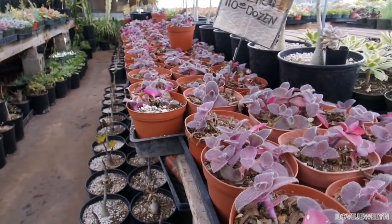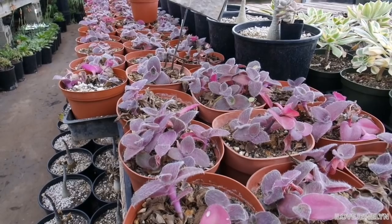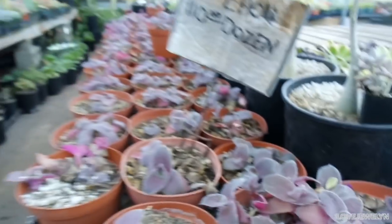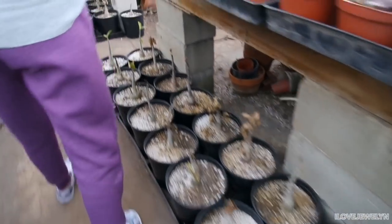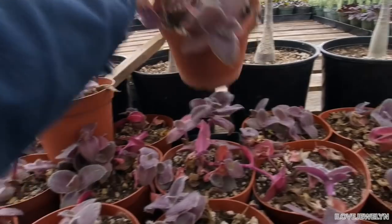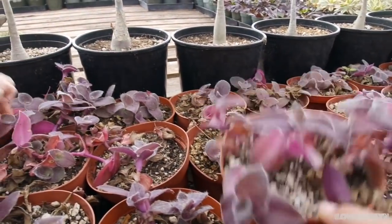Look at this Tradescantia. It's fuzzy. I don't have anything like that. I know. It's so fuzzy. Take a look at that. That one is a good one, Kat. No, down there. Look. Oh, no. Look at these. Fuzz balls. That's a good one. Mm-hmm, that one's good. Yeah.